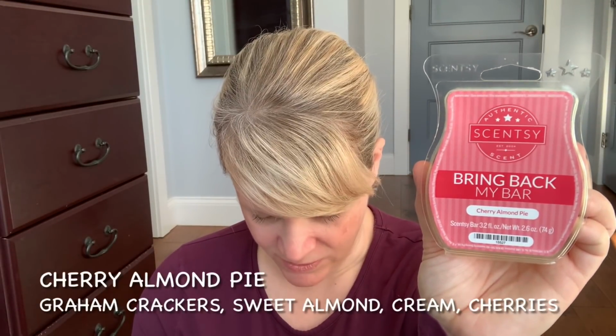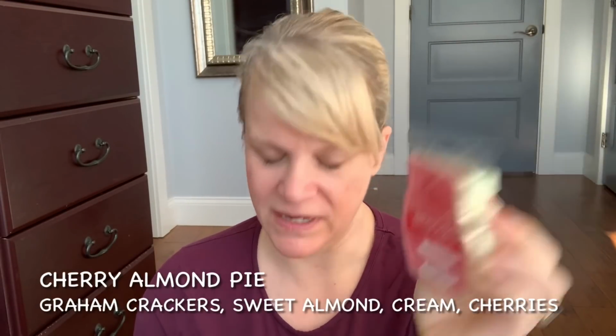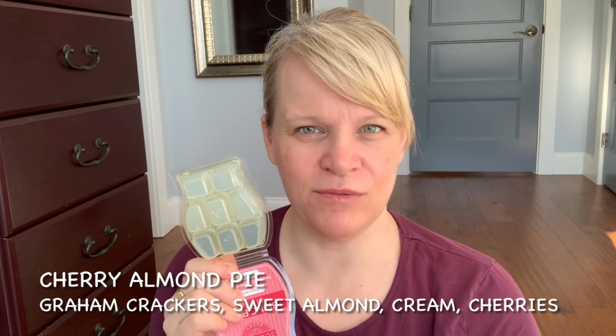The next one is Cherry Almond Pie. This one has notes of graham crackers, sweet almond, cream, and cherries. So I get a very strong almond extract. I almost get like a twinge of like a, what do you call that? Like a Tootsie Roll chocolate undertone. And then I get some cherry.